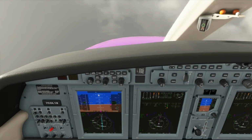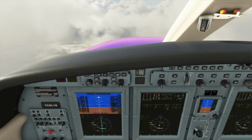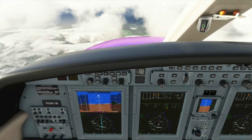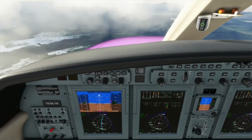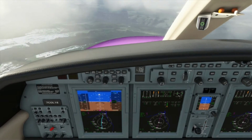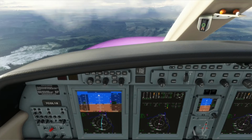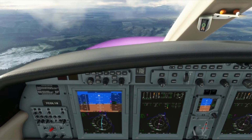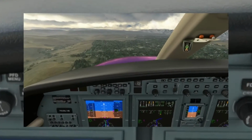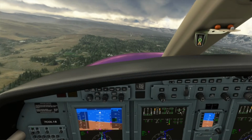Should be breaking through the clouds here. See Lewiston out in front of us, at least the airport. Like I said, the location of Lewiston is pretty cool, on the Snake River. It's kind of built in a little valley on a bend of the Snake River. Still not in sight yet. And here we go. Airport up in some kind of rolling hills.